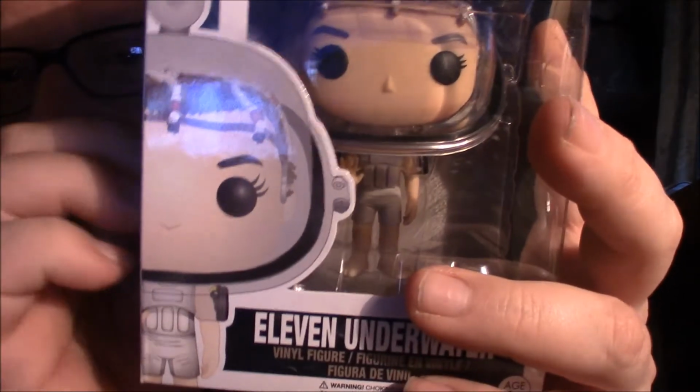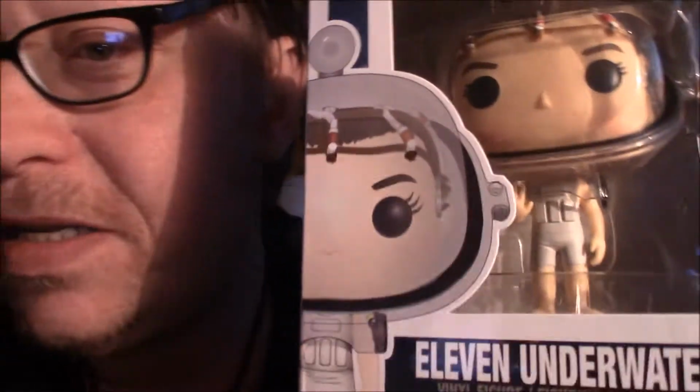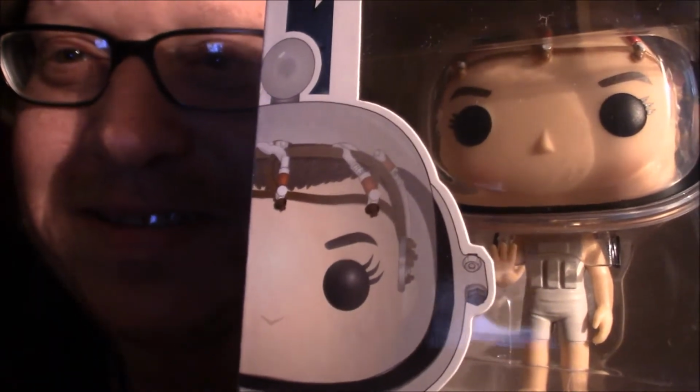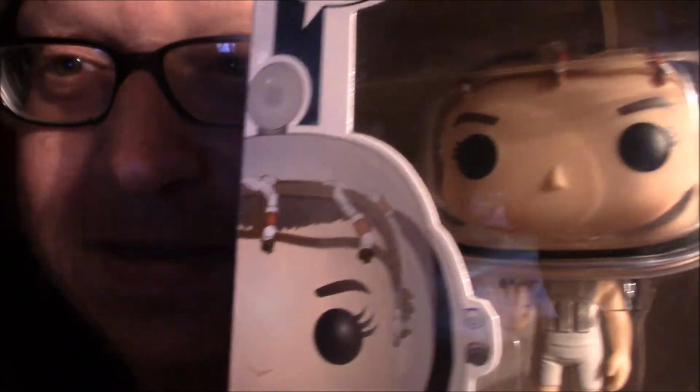Now, this is 11 underwater. And I bought this one just because it was more for the money, because this one actually has a helmet outside. Yeah, and I got it pretty cheap. I won't lie and tell you I bought it very expensive, but the others of the same model that I saw were pretty expensive. So when I saw this cheap, I couldn't help myself.